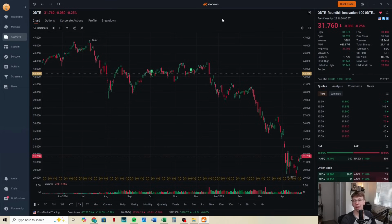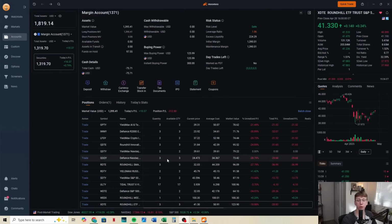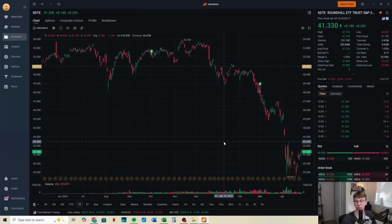But until then, I'm happy with the distributions and with dollar cost averaging on these. The ongoing battle between QDTE and XDTE about which will perform better. We can see that XDTE has a better return by about, what, 7%, 8%? It's just down 19%. A little bit under so far. It's supposed to hold up better. So here's your trade-off. Same thing with WDTE compared to IWMY.